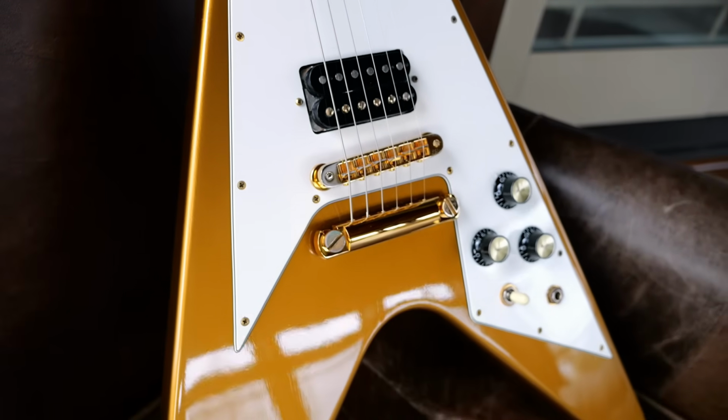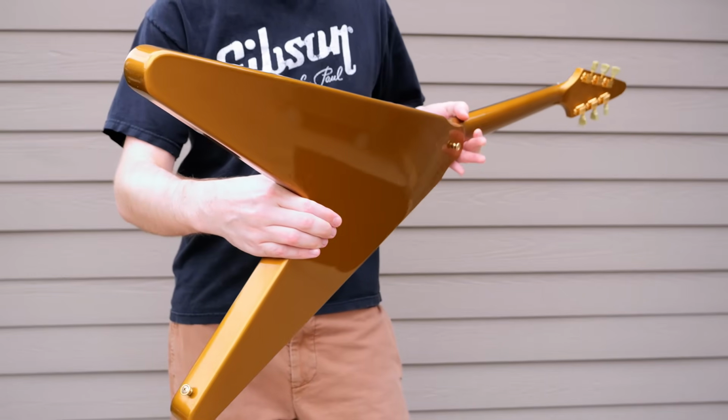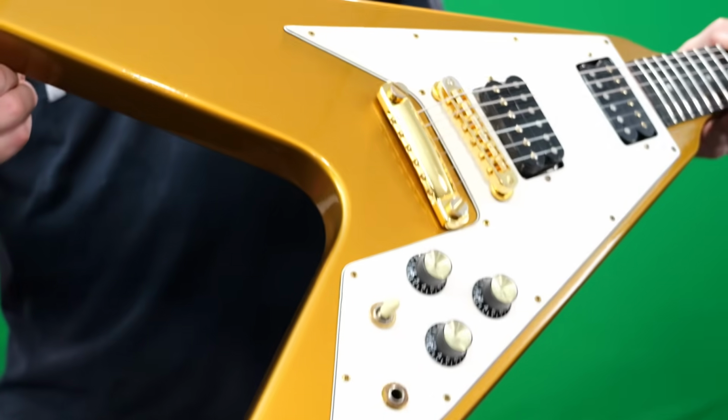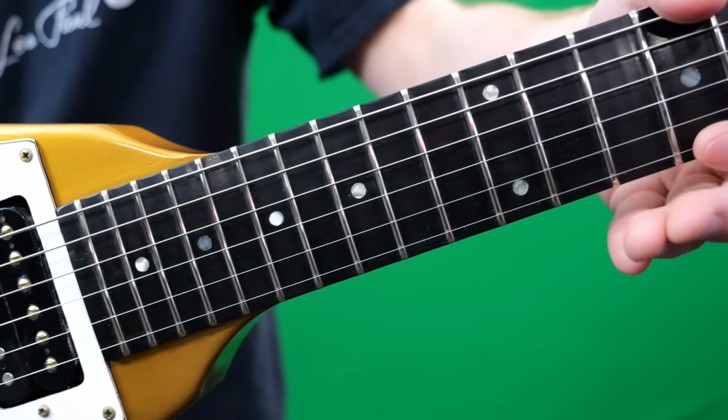So if you're lucky enough to own one of these, congratulations. Unfortunately, this little ding in our situation here prevents me from wanting to keep this one in my collection. But if I ever find a really clean one, yes, I will definitely hold on to one of these. It's just such a cool amalgamation of all the Flying V models. And their glossy ebony fretboards are just so cool.